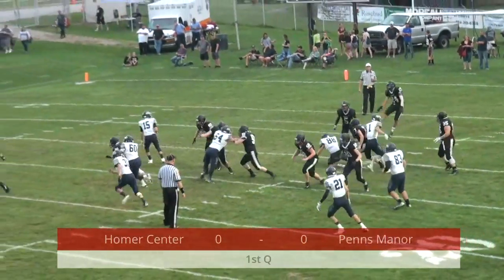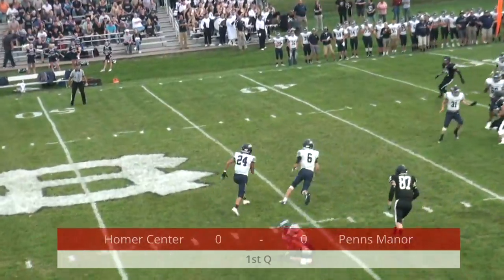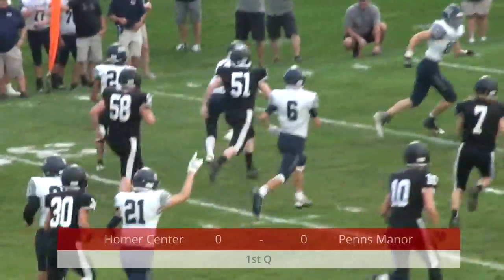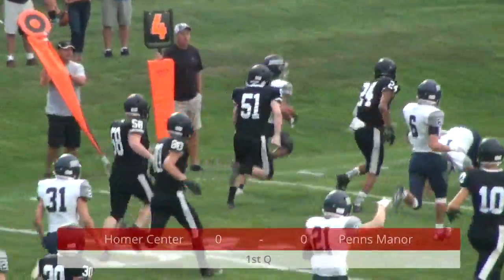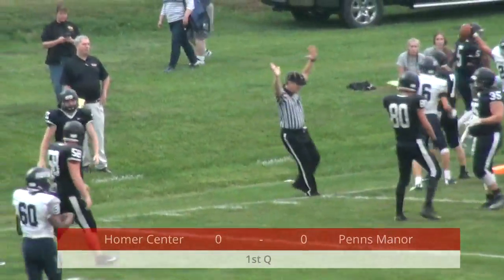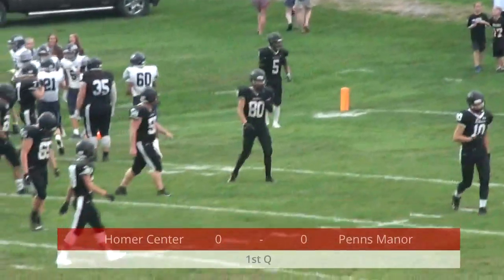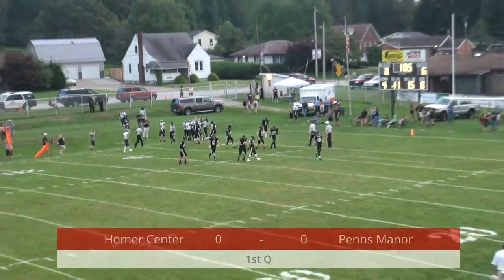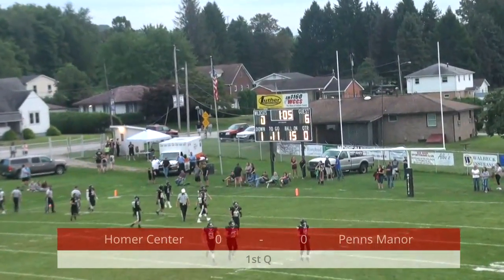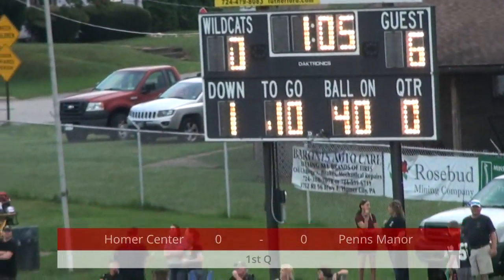Snap from center, taken by Kobe Dougherty. Floating kick, Smoji fields it at the 48 of Homer Center. Heads far sideline, gets by a couple of defenders, on his feet at the 30. That's Hamilton, or no, it is Smoji, down the left sideline at the 10, the 5. Did he get into the end zone? He did. Touchdown, Smoji. 48-yard punt return, and he broke a couple of tackles along the way. And he gives Penn's Manor the lead 6-0 with 1:05 remaining in the first quarter.